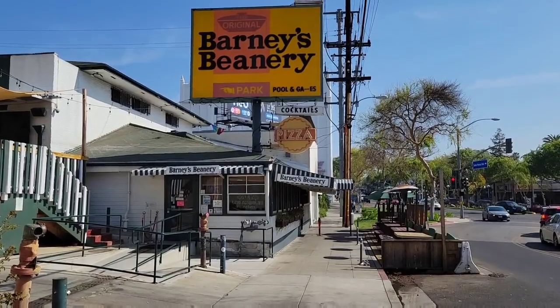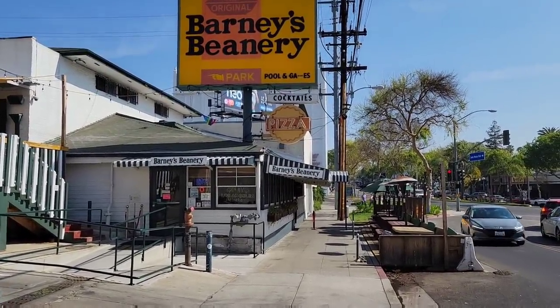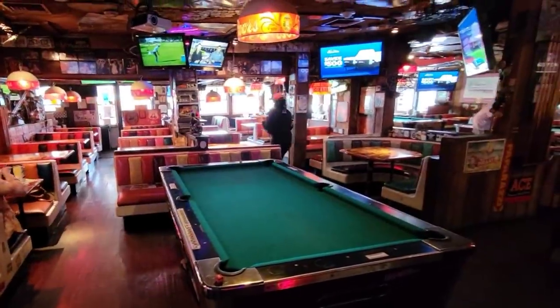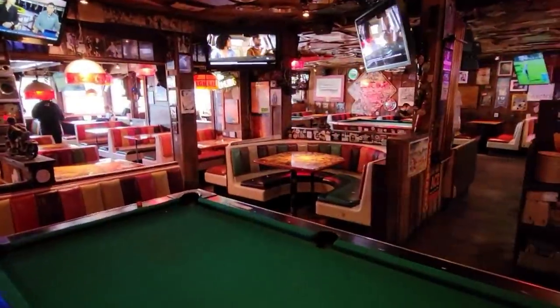Now they did actually film inside Barney's Beanery for the movie, so let's head inside and see if we can match up that booth. So the scene starts with a couple of people fighting in front of a pool table, and that would be this pool table right here. The camera then pans over to the booth that they're all sitting at, and that would be this booth.